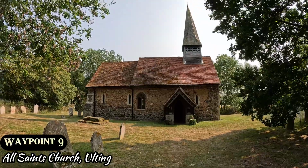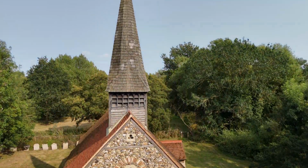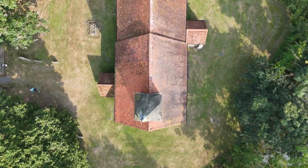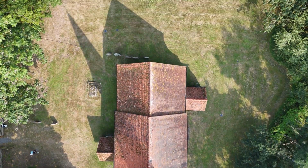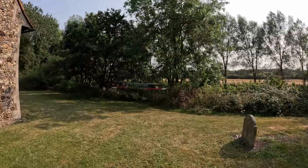Waypoint 9 is the final waypoint of this journey, and where we find All Saints Church, situated in a remote location next to the River Chalmer. The church and the site originates from 1150, and the church had major restoration in the 1870s.